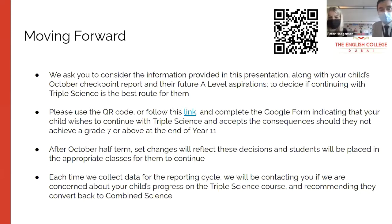So, like I said earlier, we're really hoping that the majority of you trust us to make the right choice for your child so that we enable them to get the best science education they can, achieve the best results they're capable of, and are able to continue with the A levels that they would like to continue with in a couple of years' time. For those of you who are absolutely confident your child has to do triple science, they're capable of triple science, you want them to do triple science, could I get you to either follow the QR code or the link on this slide to complete the Google form for me, telling me that your child is going to continue with triple science, but also that you accept if they don't achieve grade 7s at the end of year 11, they won't be admitted into the A-level science courses.